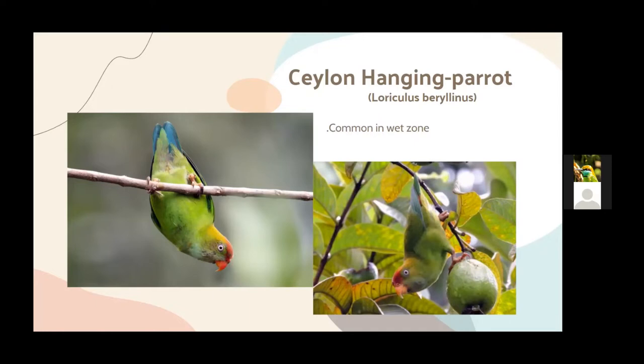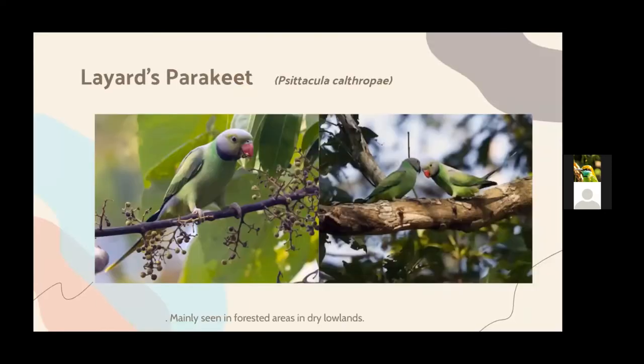So the next bird, Layard's Parakeet. Its female has a dark bill and male's bill is red tipped with yellow, also called emerald-collared parakeet, although the emerald collar is not always clear in the field. Habitat is mainly forested areas in dry lowlands and wet zones up to mid-hills. Flocks are also found in the Nilgala area.